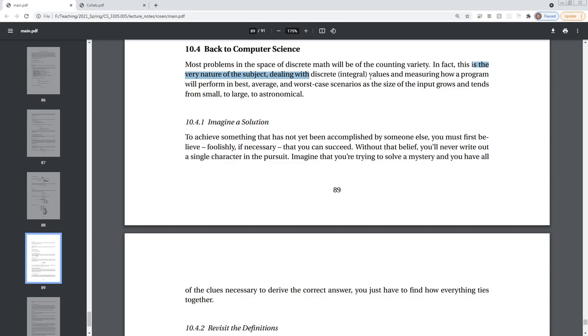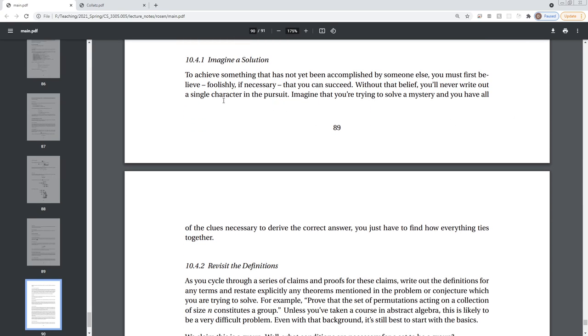In terms of proving our code, we can define that in terms of how our program responds to best, average, and worst case scenarios, as well as the input and usage increases, so as the strain on our program increases. So the first step for that is to imagine that a solution is possible, right? If you can't get past this step, there's not really a point in continuing on after that. If you can't imagine the possibility of success, then you're essentially doing everything in your own power to make sure that you will not succeed. So you've got to believe that you can do it.